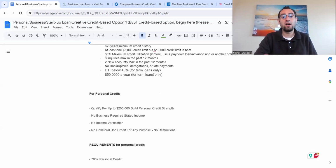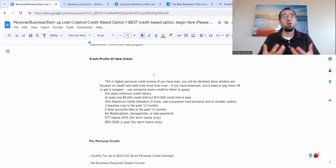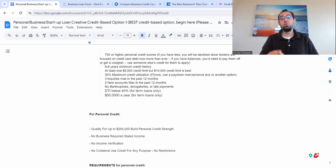So here again, at least one card with at least a 5,000 credit limit and a primary card. It's not just have a card, a store card or any other cards, flex cards, but have a primary card and a banking card. There's community levels, regional levels, those can be helpful. But a lot of the top tier one banks, A banks, that's the ones that I would be referring to. Those are better to have because it shows more and has more authority that comes with it. So at least one 5,000 credit limit, but 10,000, and having two cards at 5,000 each for 10,000 plus is best to have.